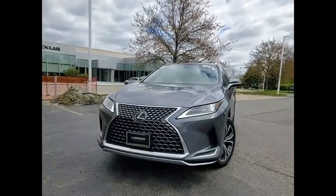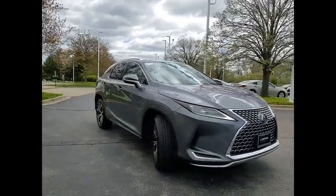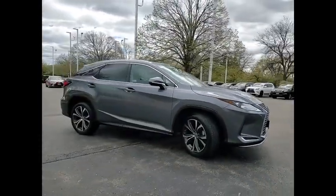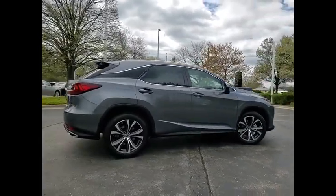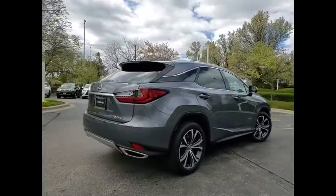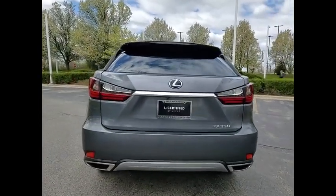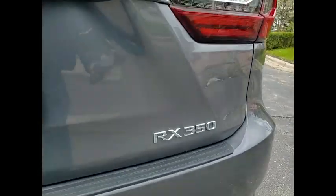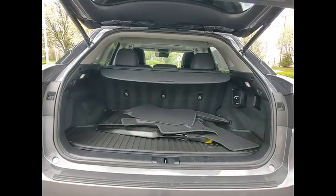Make a great choice today with the 2020 RX 350. The RX 350 offers a driver-inspired design and intuitive technology that puts you in total control of your interior. Paired with a spacious cargo area and a powerful V6 engine, the RX 350 continues to offer the best combination of powerful performance and interior luxury in its class. This vehicle has less than 20,000 miles.